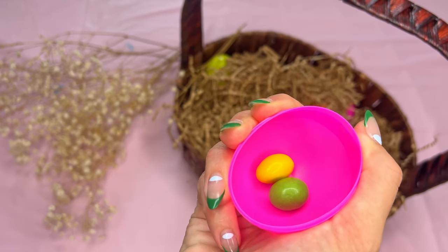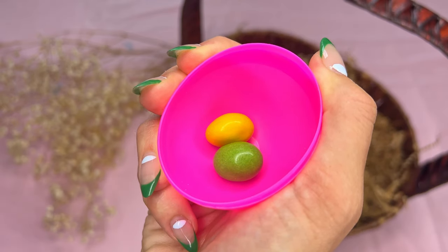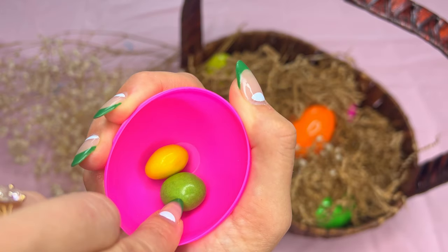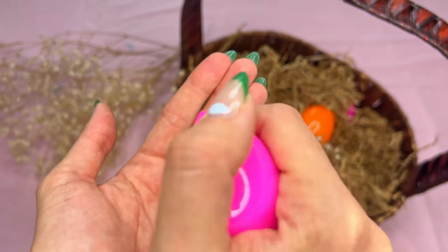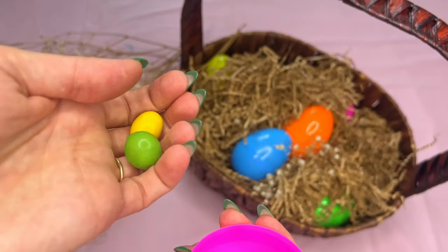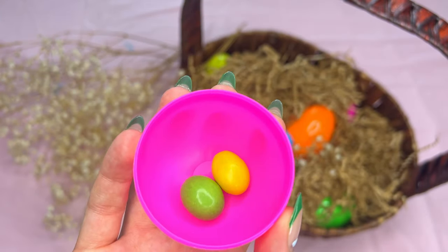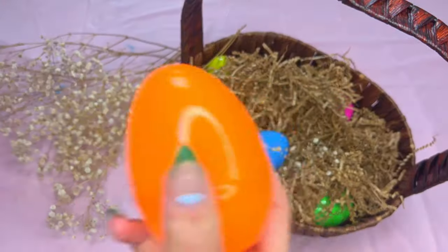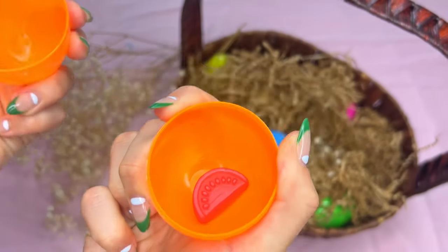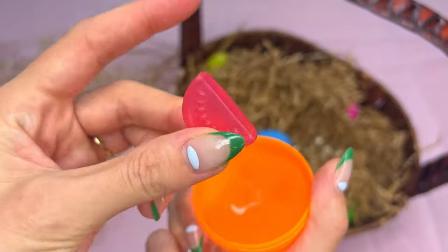More chocolate candies! And now, what colors are these candies? Can you say what colors they are? Yellow. And green. Good job. See how they roll around? They're not quite a circle. They're not quite an oval. They're their own round shape. Okay. What is it? Watermelon! Yummy, yummy, juicy watermelon!